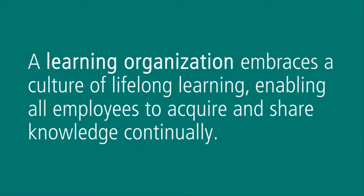A learning organization enables a culture of lifelong learning, enabling all employees to acquire and share knowledge continually. Managers take an active role in identifying training needs and helping to ensure that employees use training in their work. Employees are actively engaged to share knowledge with colleagues and other work groups. For a learning organization to be successful, teams of employees must collaborate to meet organizational, customer, and employee needs. Managers need to empower employees to share knowledge, identify problems, make decisions, and allow the company to experiment and improve continuously.